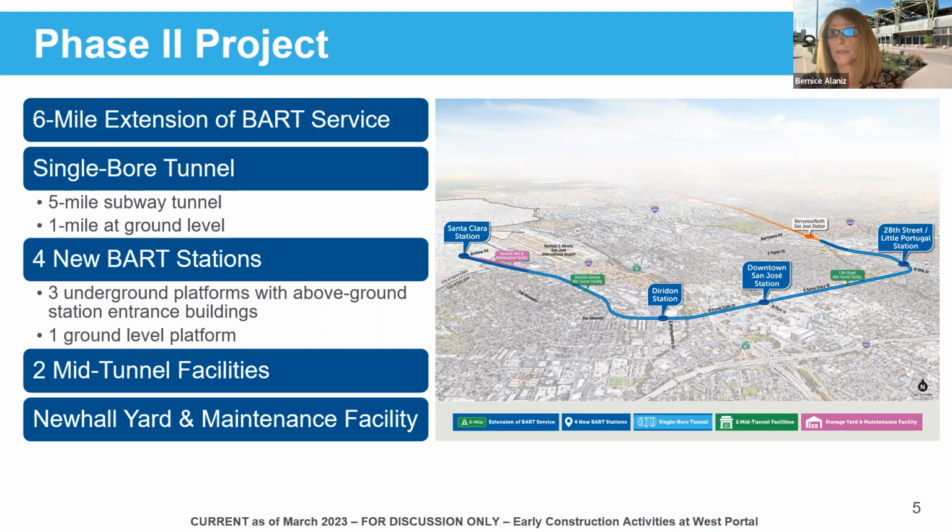The project includes, in that light blue portion on the diagram, a 5-mile subway. We're subwaying with a tunnel underneath Santa Clara Street, both in the city of San Jose, and then we rise up into the city of Santa Clara. There is also 1 mile above grade on the east side of 101 and just where it rises up from the tunnel at the border of San Jose and the city of Santa Clara.